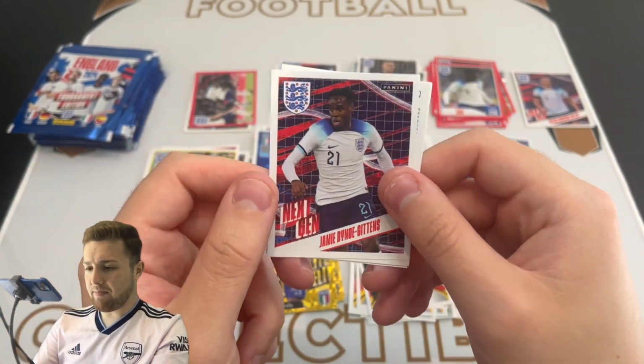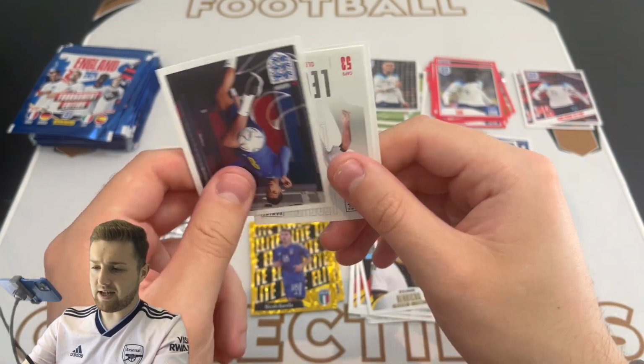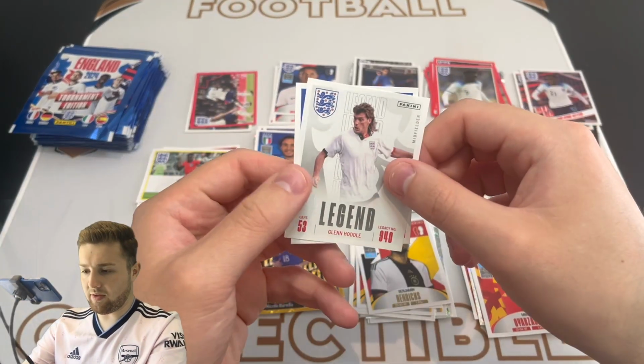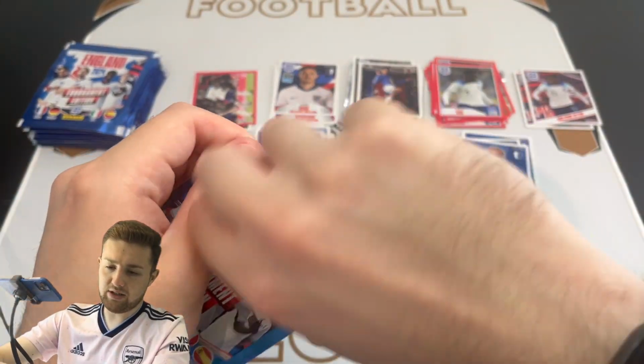We've then got us a Jamie Bynoe-Gittens next gen for England. Lovely stuff. We've also got there an Emile Heskey legend. Who is that? There's a training shot there of Jude Bellingham. We've also got there a Glenn Hoddle and an Antoine Griezmann of France. We'll get into the next pack.